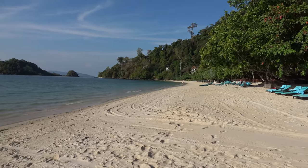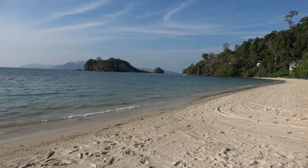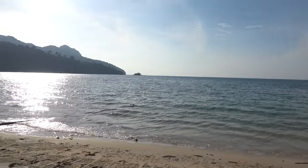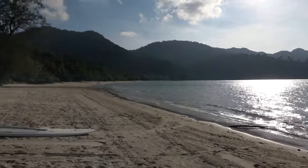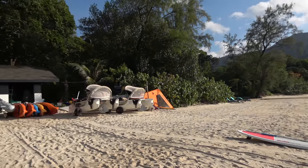This is what National Geographic magazine says is the 9th best beach bay in the world. Alright, 9th. I don't know if I've been to the other 8. It's in the hotel's book, says it's the 9th. Yeah, water sports.